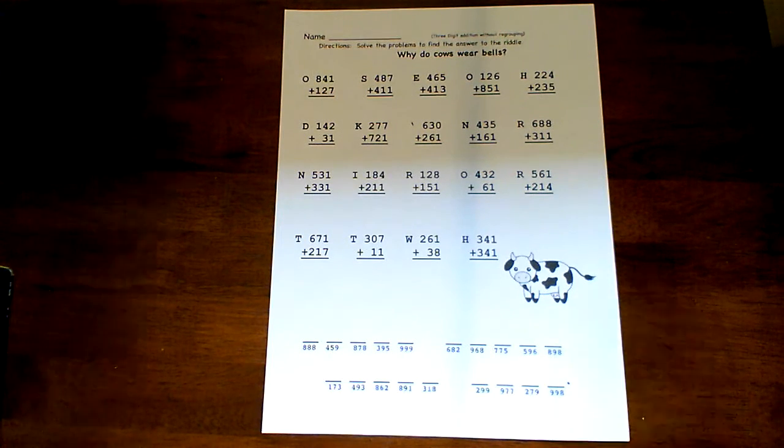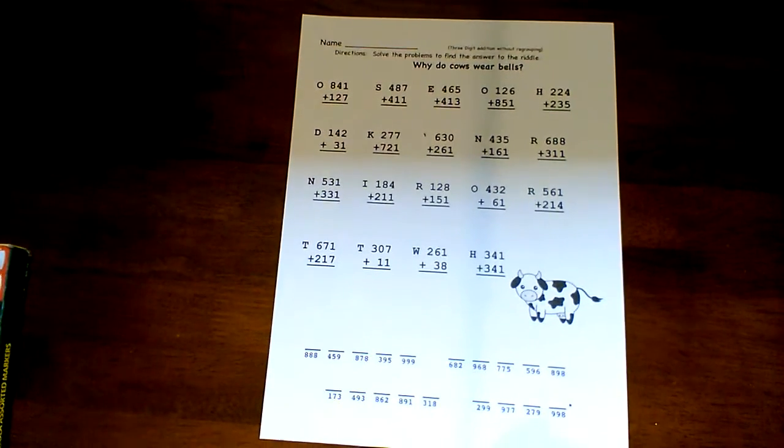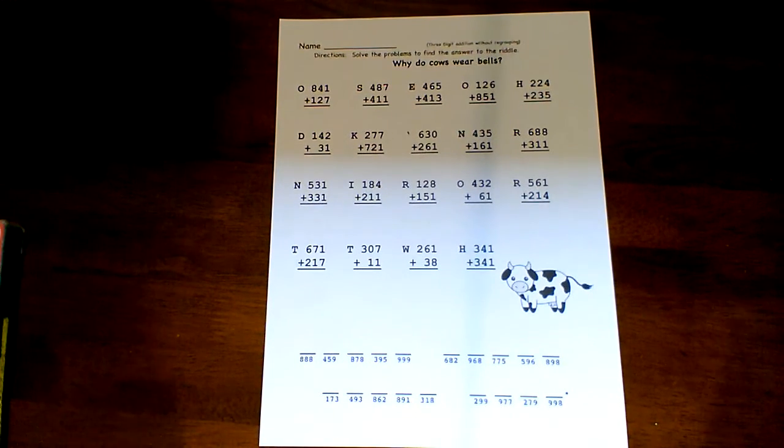Everyone, this is a fun one today. And I picked this because I know, number one, you like jokes, so I picked this one. Number two, I know that you're always up for a challenge, so that's why I picked this today.